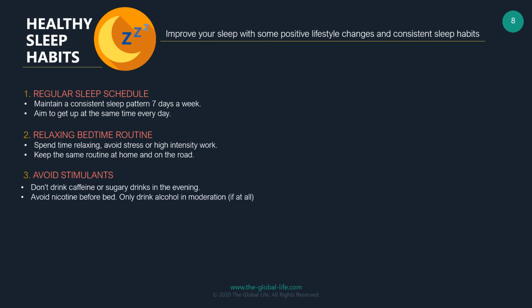Avoid stimulants. We talked about that cup of coffee at 3, 4 p.m. in the afternoon. Know your limits and don't drink caffeine or sugary drinks in the evening. Avoid nicotine before bed and really only drink alcohol in moderation, if at all.